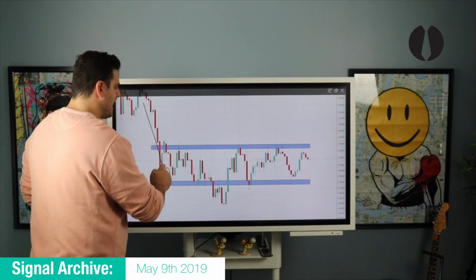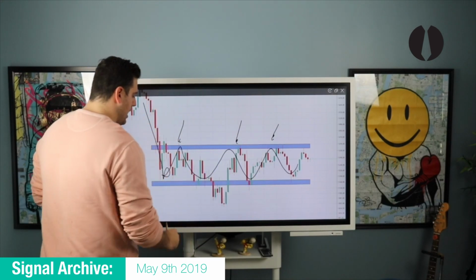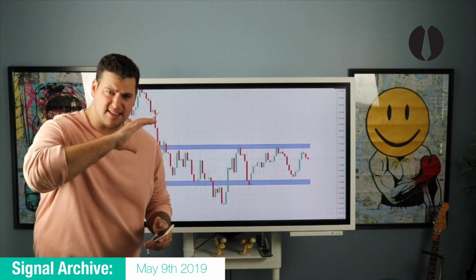What is price in now? That's right, we're in a higher time frame consolidation. What's consolidation? We have sellers protecting the upper, we have buyers protecting the lower, keeping this as our playing field. So we know that price is in consolidation.